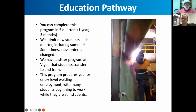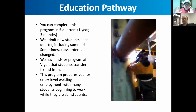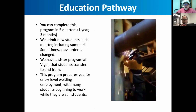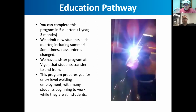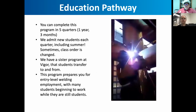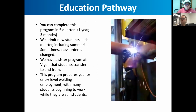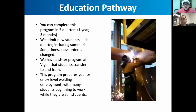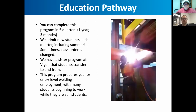All right. Okay, so there's another one of our students working on our two-story structure made out of pipe. The program takes 5 quarters, 1 year and 3 months. It depends also on what electives you need to take, your math and English, what classes you need to take. Some people can finish it in 6. Some people can finish it in 5.